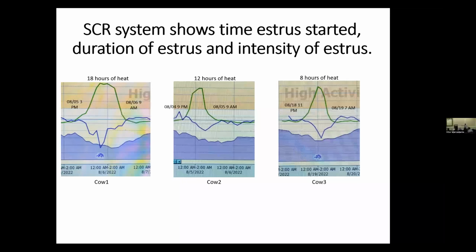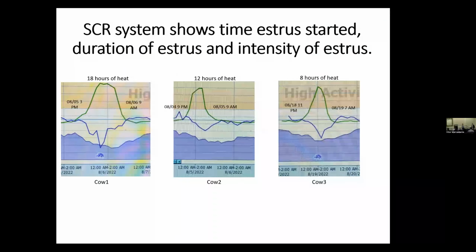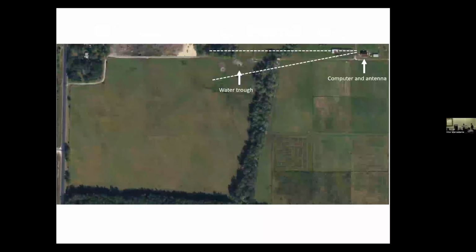So this is kind of like maybe where some of us will go in the future. It is commercially available. I think it's Merck. Is it Merck? Yeah, they're doing this. There'll be some limitations. For example, what we like to do is have another antenna strategically located in the pasture, so that they wouldn't have to be exactly at that point to be able to read their collars. We just didn't do that because we are cheap, but eventually we'll get there.